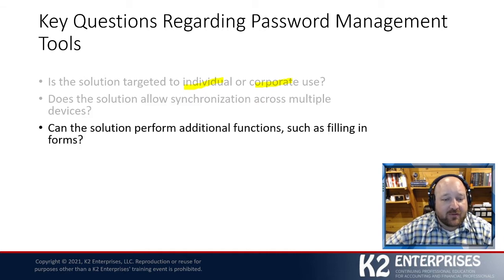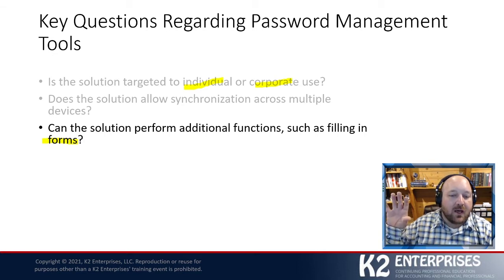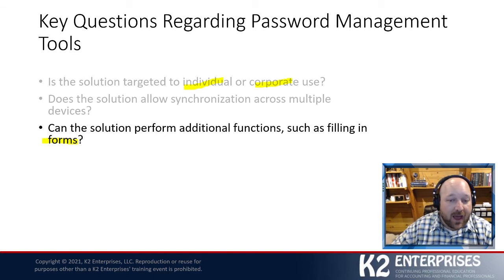Can you do other stuff? Password management tools have kind of evolved. It's more than just picking up passwords these days. It can do other stuff like filling in forms, which are kind of useful. You could put in your persona, like Steve, Yas, here's your address, your city, state, zip, and so forth. Well, it can do all of that, okay, which is great, but then it can fill it in on those forms for you automatically.